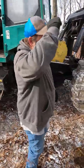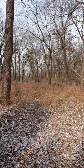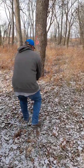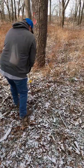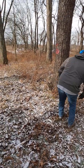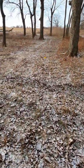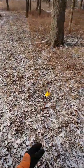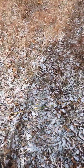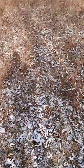So the only trouble we have with this one here is it's gonna fall on this landowner and it's a neighbor's tree. So we're gonna push it back, but the only way to push it back is to move this hot wire. So we're gonna move the hot wire closer to the tree where he won't run it over. Maybe move that other one. That way we don't run up on it. And I only grabbed it like 3 or 4 times while we was there. It was pretty hot.